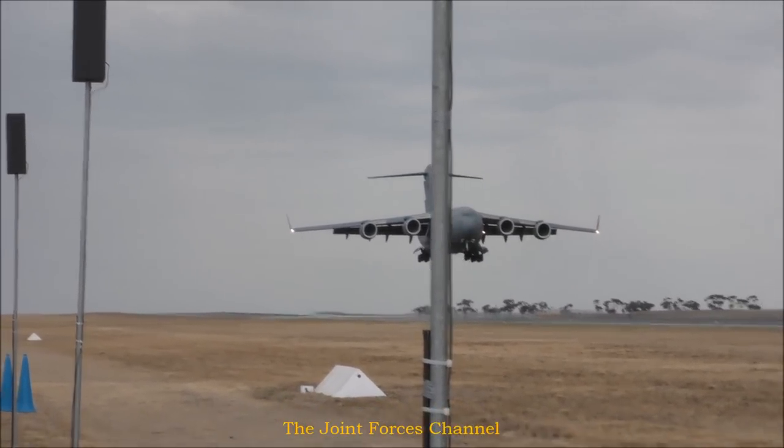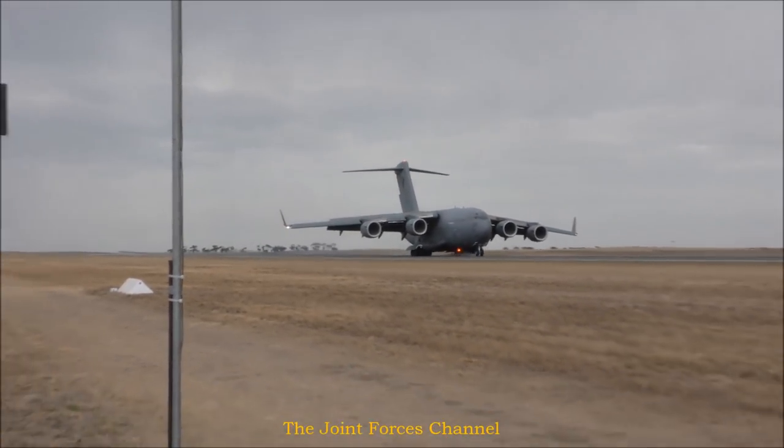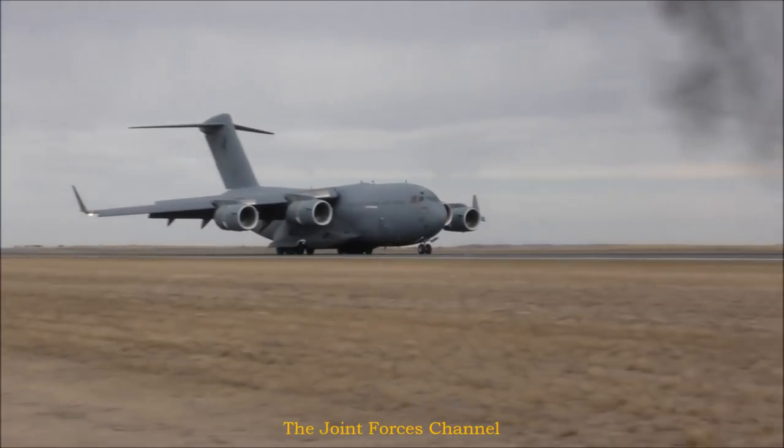Globemaster just about to do a tactical landing down the southern end of the airfield. It's going to pull up to the minimum runway available.